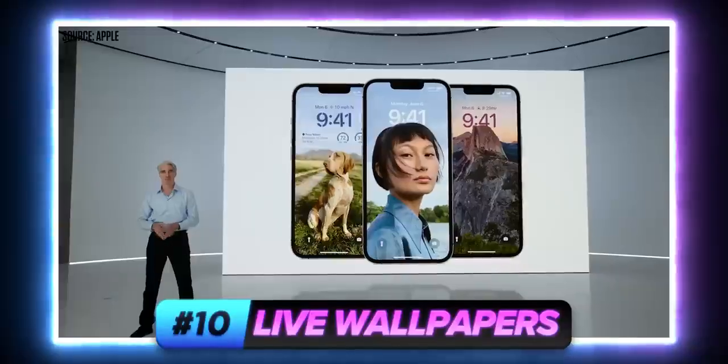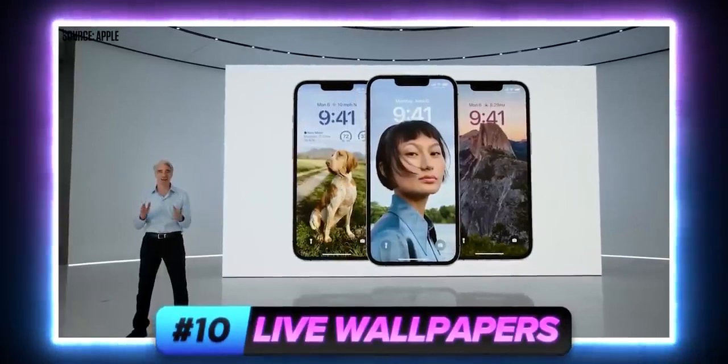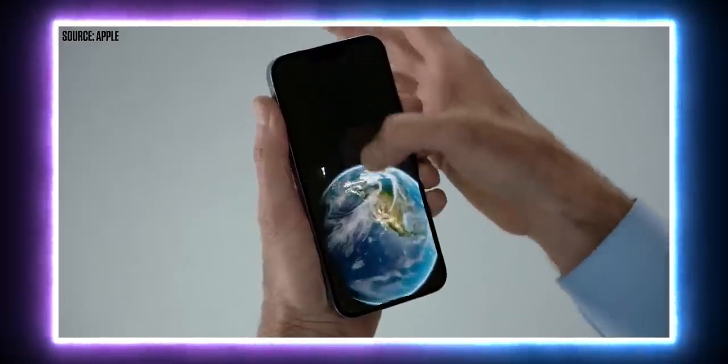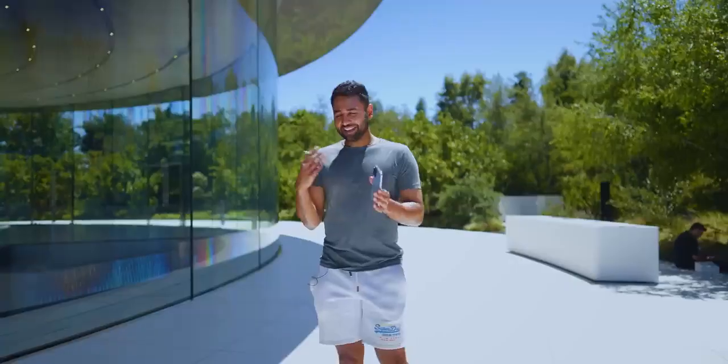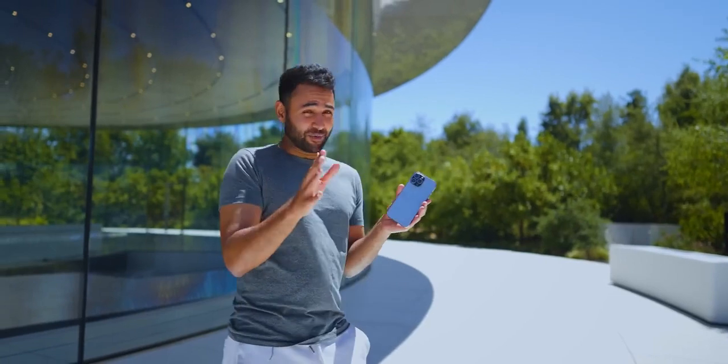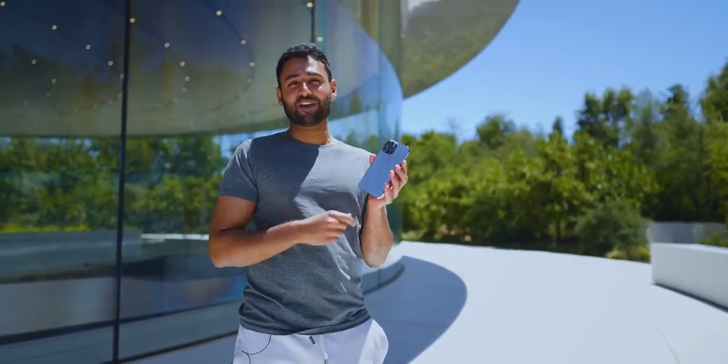Sort of. You still can't get full moving video wallpapers like you can on Android, but you do now get wallpapers that animate as you transition between the lock screen and the home screen. It is pretty much a one-to-one of a feature that Xiaomi has had for years now, but still, it does add a much needed touch of life to the iPhone.